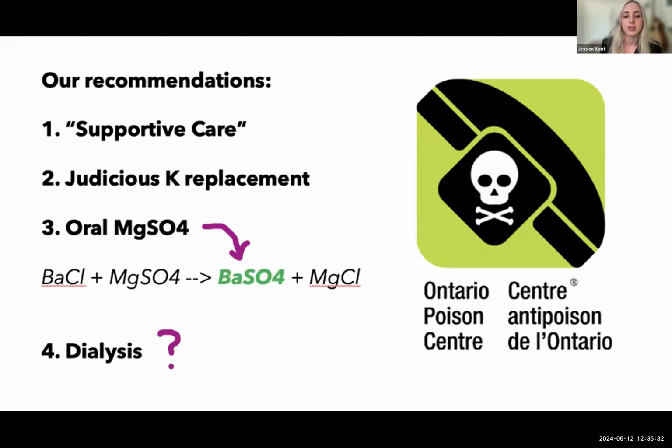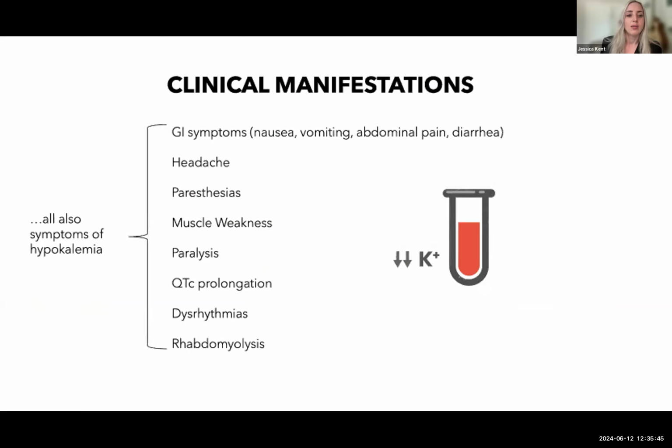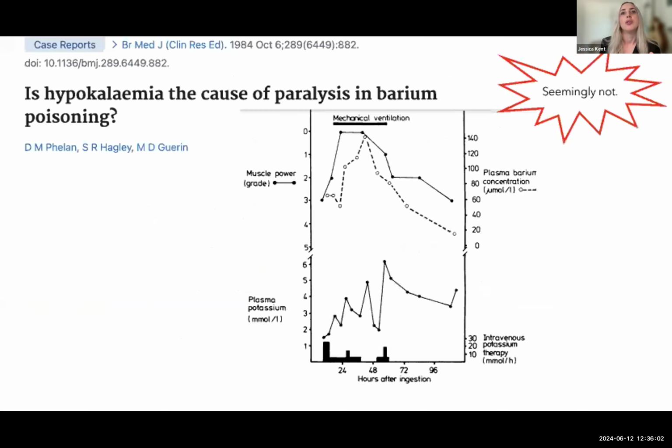We also recommended dialysis. So for the rest of my short talk, I'm going to talk about the utility of dialysis for barium carbonate, specifically its role in weakness. So again, we talked about the clinical manifestations, pretty much all in keeping with hypokalemia. So one would surmise that if hypokalemia is the only problem here, correcting the potassium should resolve the weakness. But this is actually not shown to be the case.